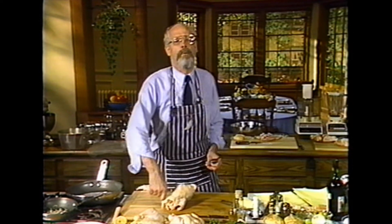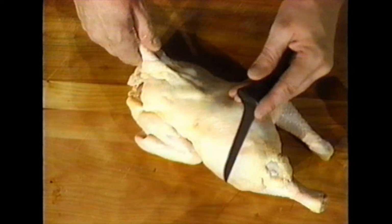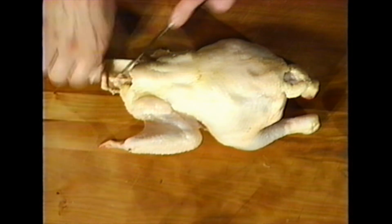One of the things you need to remember when you buy chicken is that it's going to be cheaper to cut them up yourself. You'll save about 12 cents a pound. So let me show you what to do. Lay the chicken down on its breast and cut the wing off first, very quickly. You can cut up your own chicken.